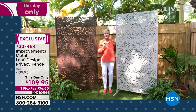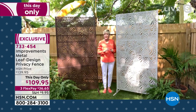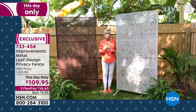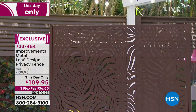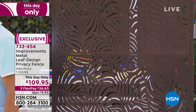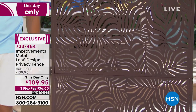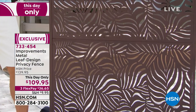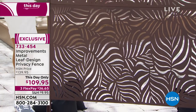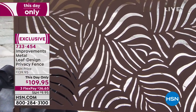But in addition to getting the stakes that you mentioned so you can put them into the ground, you're also getting all the anchors and the screws if you want to permanently put them in your concrete slab. Excellent. Or perhaps in your wooden deck. So you can use this any way you like. Now, it is laser cut metal. That beautiful leaf design is absolutely precision cut to give you the look of nature outside or inside.